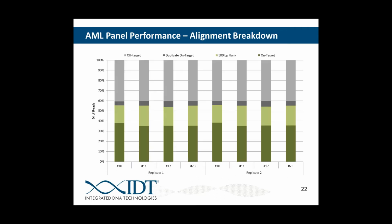I wanted to break down how the alignment statistics are done. A lot of people will give you one number for on-target reads. So they'll claim that their on-target reads are about 60% or 50%, and that actually contains a lot of information within it. It's not just unique on target. So what we're showing here in the bottom part of the graph, that dark green, those are unique on target. In other words, those are fragments that have a unique start and stop site that are within your target region. And you can see from this graph that more than a third of your reads are going to be unique and on target.